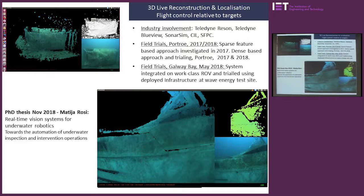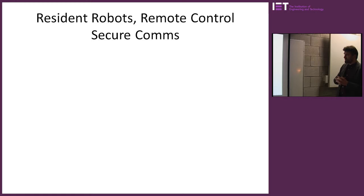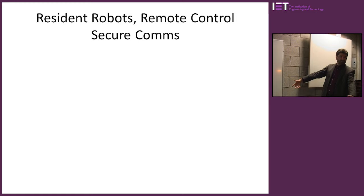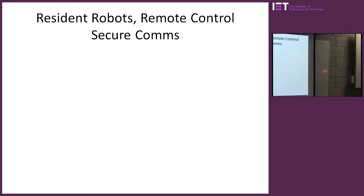Okay, resident robots, another area we're working in. If we're deploying multiple, like in some of the wind farms that are going off, one that's planned to go off the Irish coast up near Carlingford has something like 58 turbines, 58 or 55 by 6 megawatt turbines. So very large infrastructure, very large investment. So one of the approaches, we might deploy robots in and out on service vessels, or we might permanently deploy robots on the seabed. So that's what the resident robotics is aimed at.